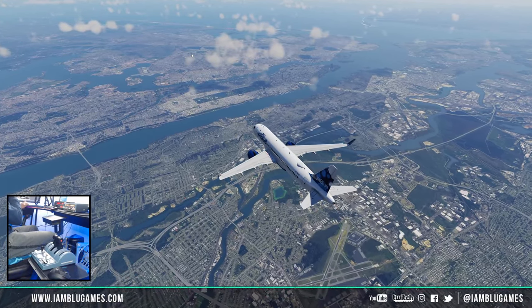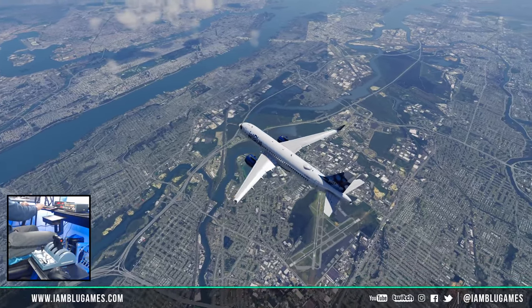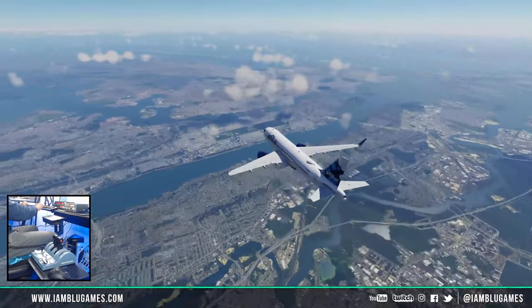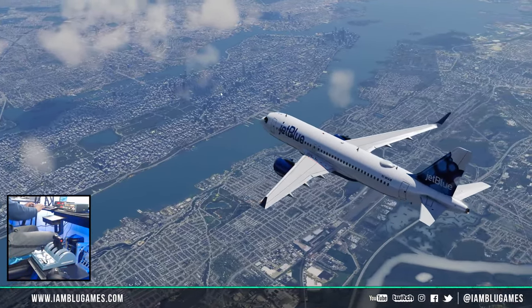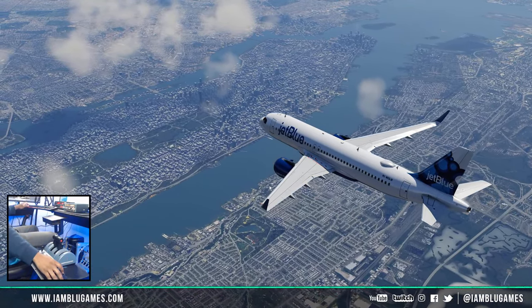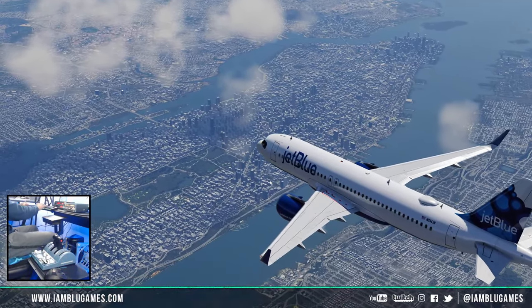What airport is that right there? It might be, not Stewart, but what's that other airport in New York? The one with all the business jets. Ladies and gentlemen, oh my gosh. Look at the city of New York and Manhattan. Look at all the buildings.